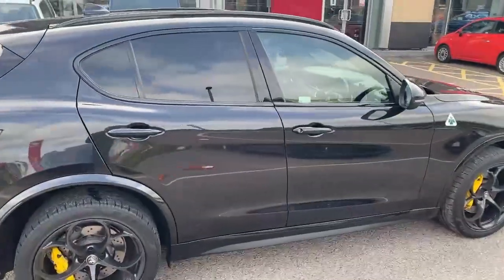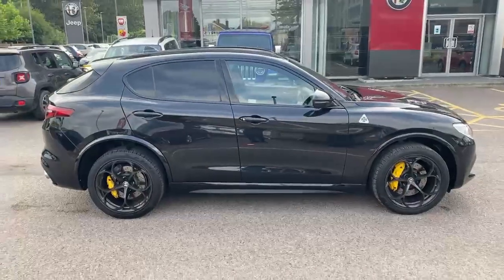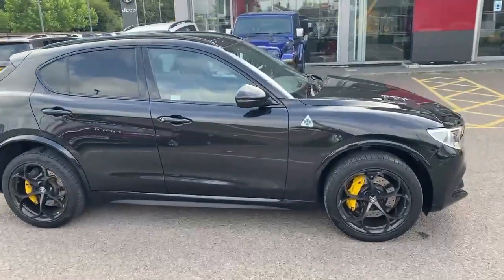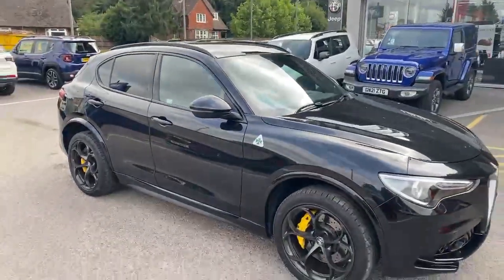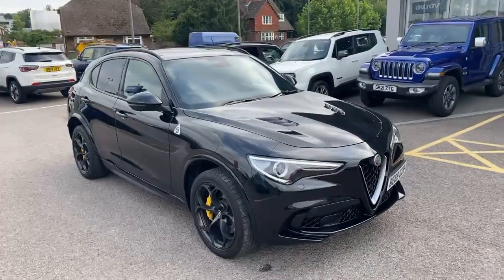It's a family car for one, but two, you can have a lot of fun in it. Because it's got the perfect 50-50 weight distribution, you put it into a corner, it's going to stay there as well. Its 4x4 system is rear-wheel drive until it needs to kick into four-wheel drive, so it's saving the fuel economy as well.